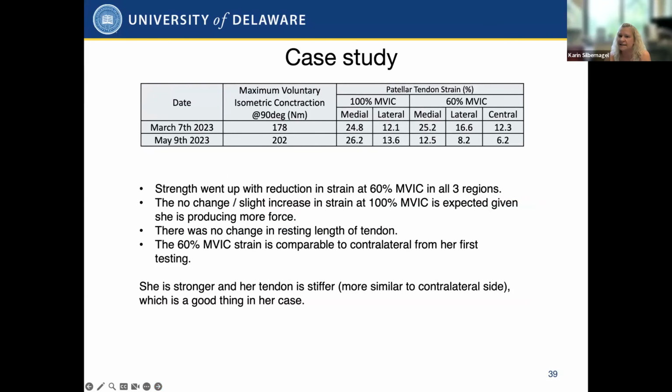And when we looked at it at 60% of MVIC, this is how much strain we had on the tendon at March, and this is the amount of strain at May.